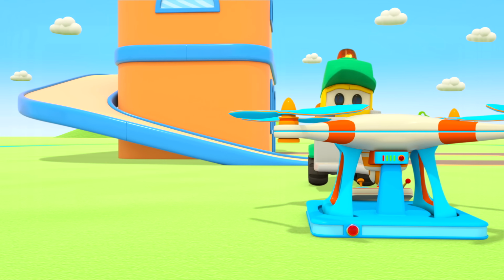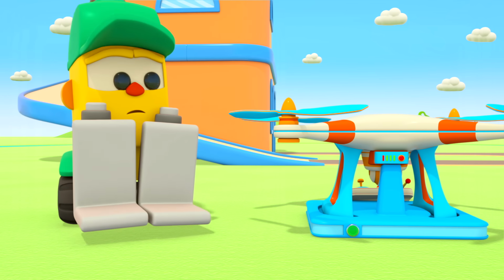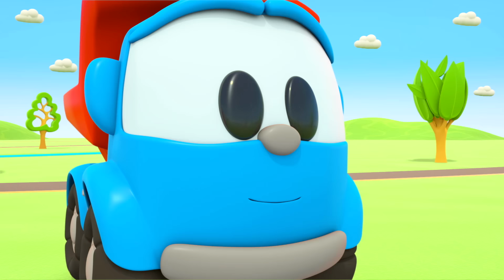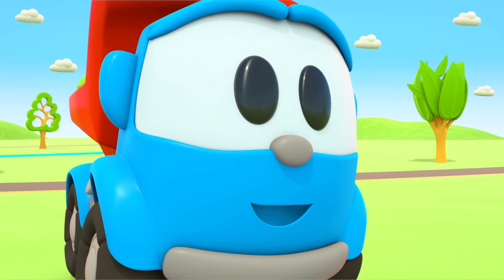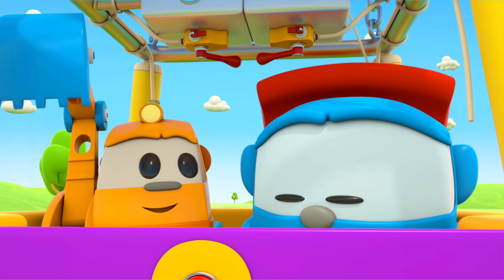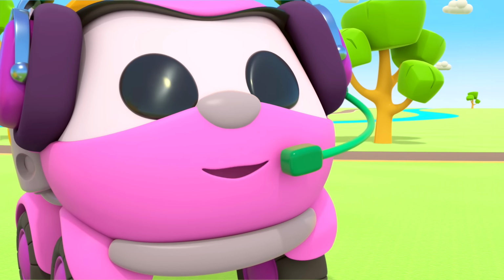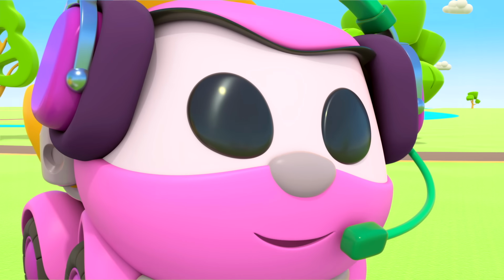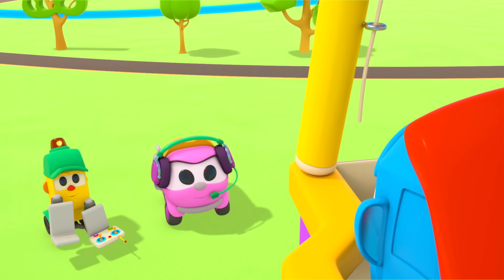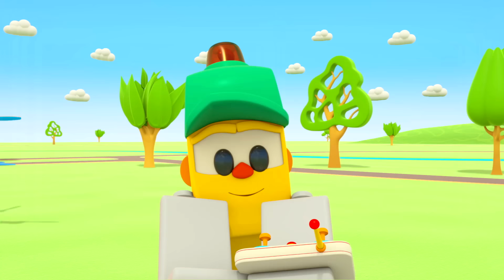Lifty, aren't you going flying? Nuh-uh. Take some photographs. Can I fly instead then? Of course! Hot air balloon Swallow! Prepare for takeoff! Scoop released the ballast. The balloon's taking to the sky.